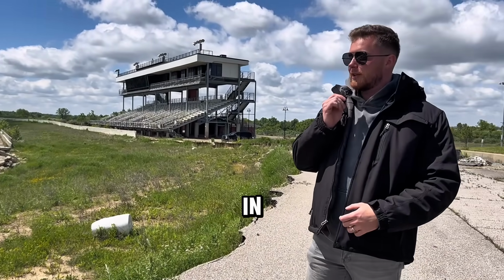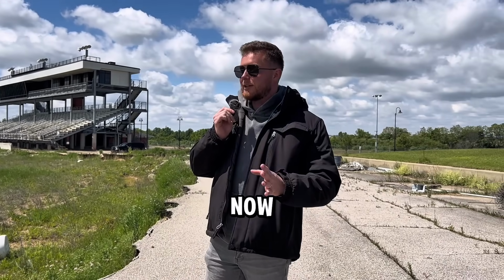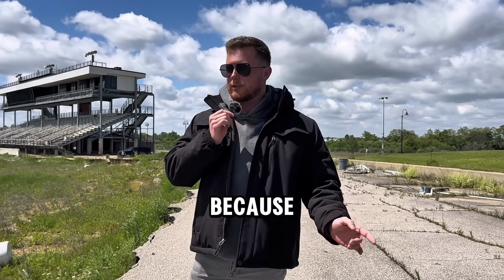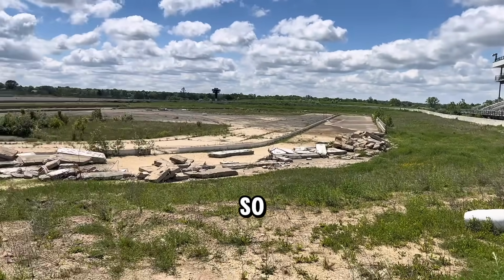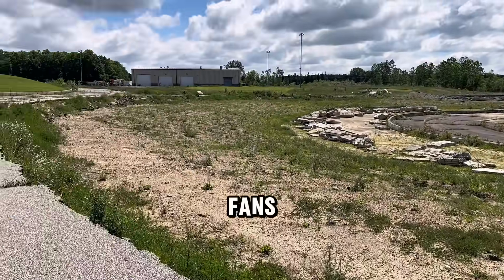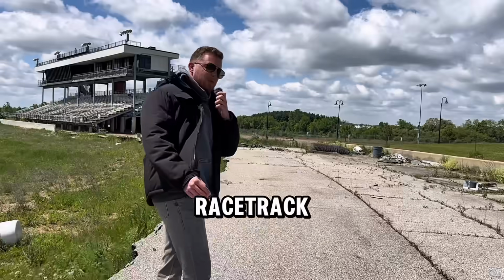We're hoping that we're gonna be in a good cash flow position to maybe look at doing asphalt in the future. But for right now, we're planning to bring this back as a dirt racetrack, bring new clay out here because obviously we want the reputation of the track back, but you can see there's so many rocks in this thing. So it would not be safe for drivers or fans. But let's go take a walk down here and see where the cars used to enter the racetrack.